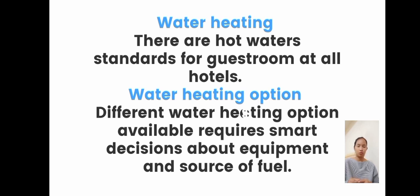So when it comes to heating water for hotels, several people still have issues with making the right choices on the type of system to be applied. Several inventions have been made in this regard.